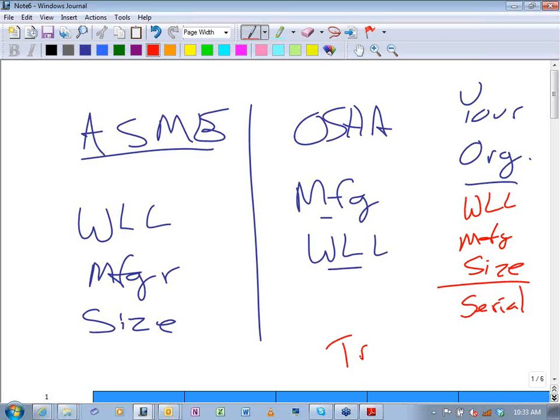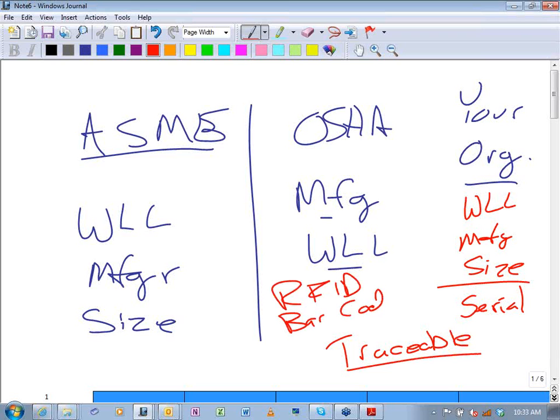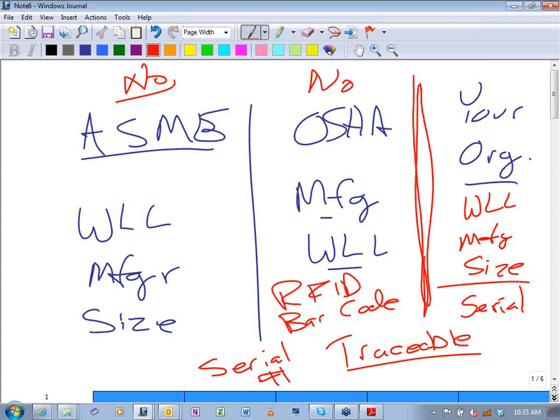If you're going to do traceable inspections, about the only way I know to do that is using RFID or barcode or serial numbers. And again, I go back to my last discussion about proper stamping techniques and so on, but it is not required. It's not required by ASME for having unique numbers for shackles, nor by OSHA. So it would be subject only to your own organization, and you want to develop a really good method for developing that traceable numbering system. Great question. I appreciate that.